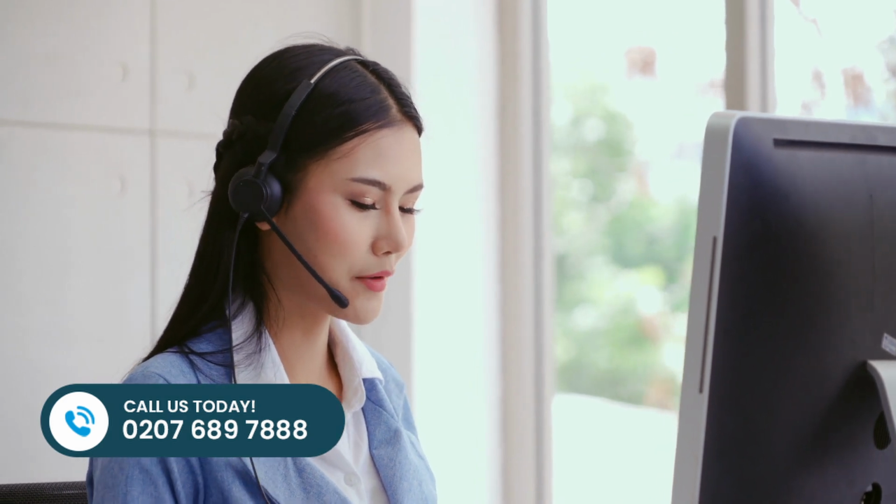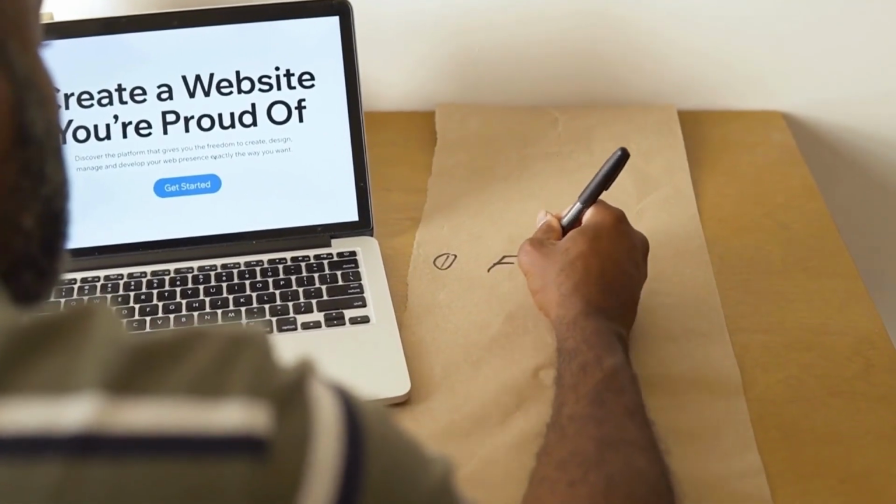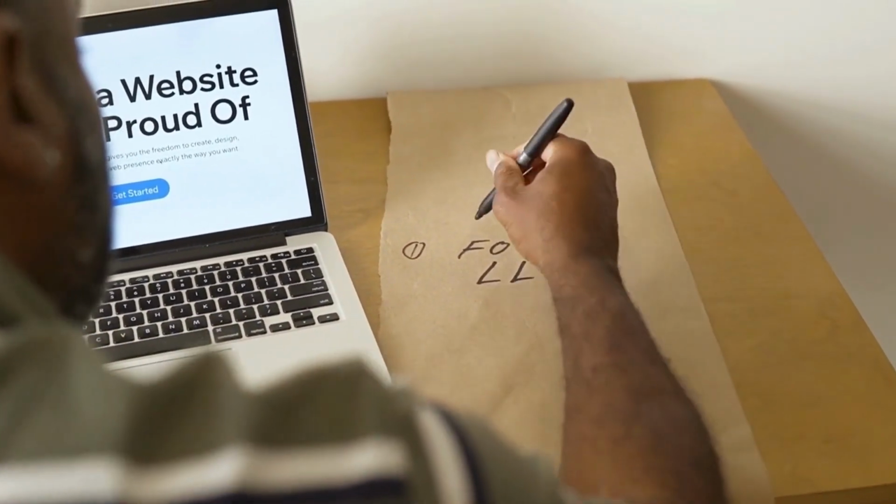But don't forget about your online presence as well. Develop a user-friendly website, showcasing your skills and past projects. Utilise platforms like LinkedIn or freelance marketplaces to connect with potential clients.